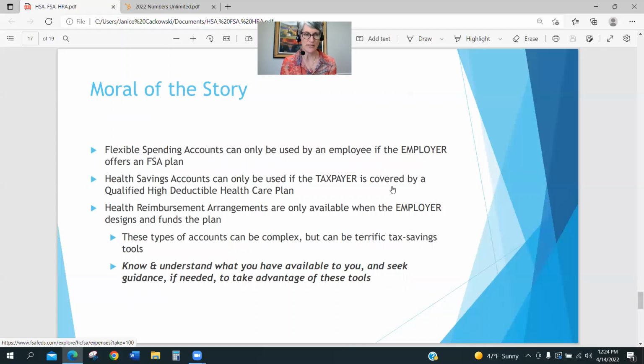So the moral of the story today: flexible spending accounts can only be used by an employee if the employer offers it to them. You can't go out and get a flexible spending account on your own if your employer doesn't offer this to you. Health savings accounts can only be used by the taxpayer if the taxpayer is covered by a qualified high deductible healthcare plan. These are all kind of like rule number one on these things, right? Health reimbursement arrangements are only available when the employer designs it and funds it. If your employer doesn't do that, then you can't get one of these things.